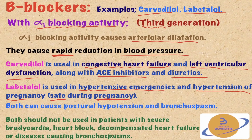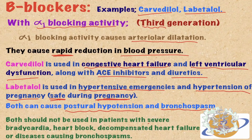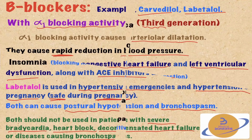Both of these medications can cause postural hypotension, obviously because of the arteriolar vasodilatation, and bronchospasm because of the blocking of the beta-2 receptors of the smooth muscles of the bronchioles. Both of these medications should not be used in patients with severe bradycardia because they can lead to heart block, patients with heart block because they can aggravate the heart block, decompensated heart failure for the same reason, diseases causing bronchospasm because they can aggravate the bronchospasm.